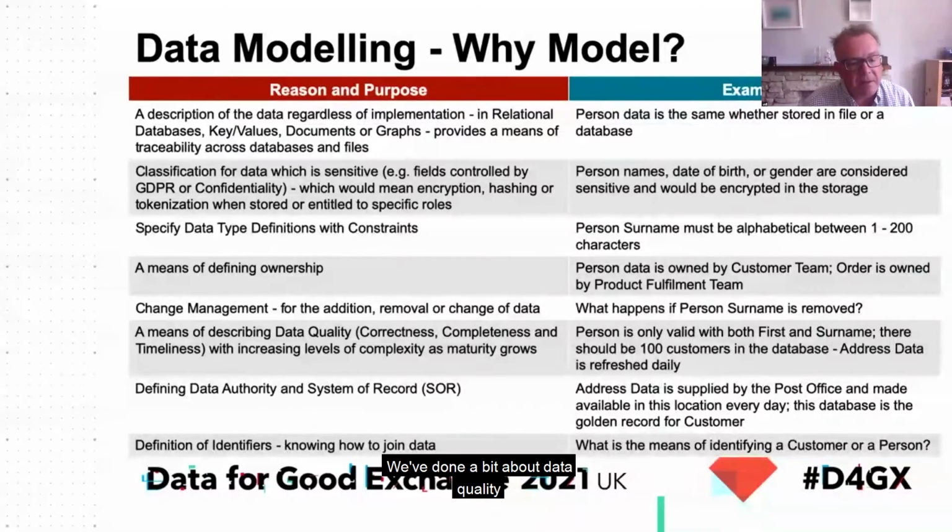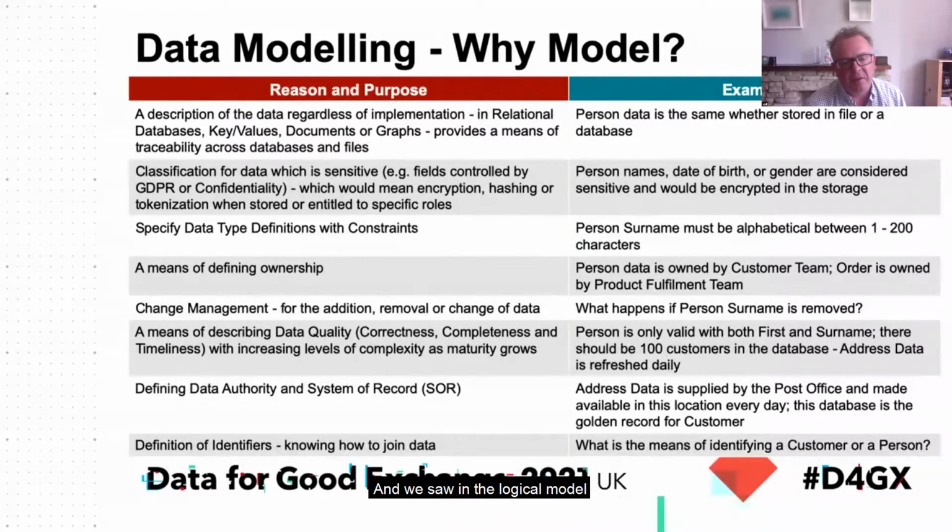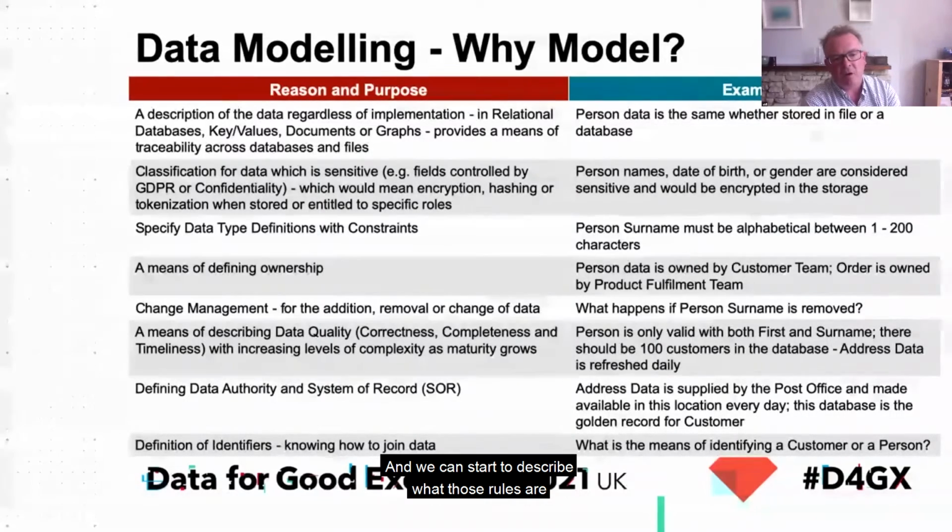We've done a bit about data quality, and I know there have been some other sessions on data quality as part of this series. And we saw in the logical model, we started to introduce some aspects of data quality with optional, mandatory, but we can go further. We can say, this is only valid when we've got both of these fields. This file is only valid when it's got so many people in it. This file is only valid when it's got so many payments in it. The total value has to be this. And we can start to describe what those rules are against the model for data quality.